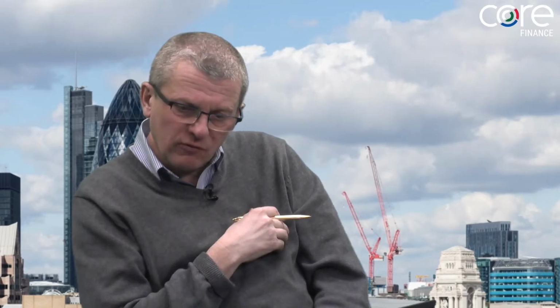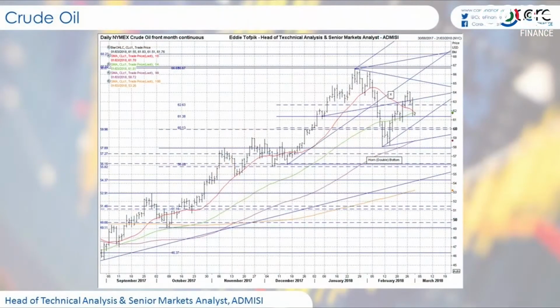Okay, understood. Let's move on to oil. Crude oil, coming back down again. We reached the target for the double bottom, and we turned around literally the next day. So we've come back down from there. We're testing the key support now, which is 61.38, which is the 50% fib. Two closes below that, we may test even down to the previous low we've had back in February. It would not surprise me.